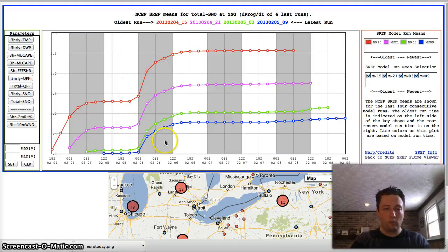The most recent run, the blue line, has much less. Notice it kind of flatlines here at a much lower level. Basically, it gives us 3/4 to an inch worth of snow for tonight. So the trend on this computer model has been less and less snow with tonight's system with each subsequent run. So when we look at trends as weather forecasters, something we like to look at is what is the trend? And the trend is certainly a downward tick in the snowfall amounts with tonight's system.